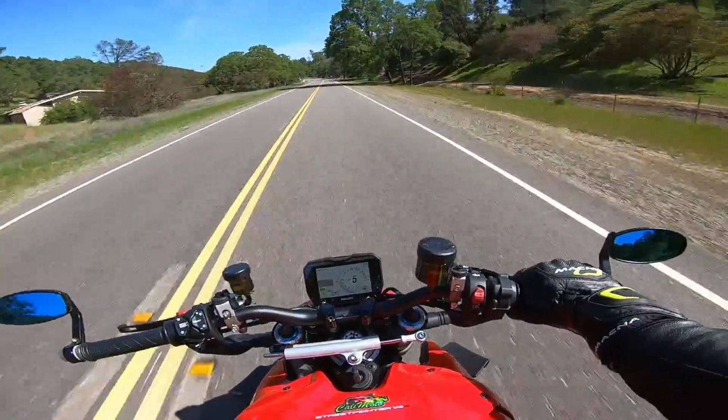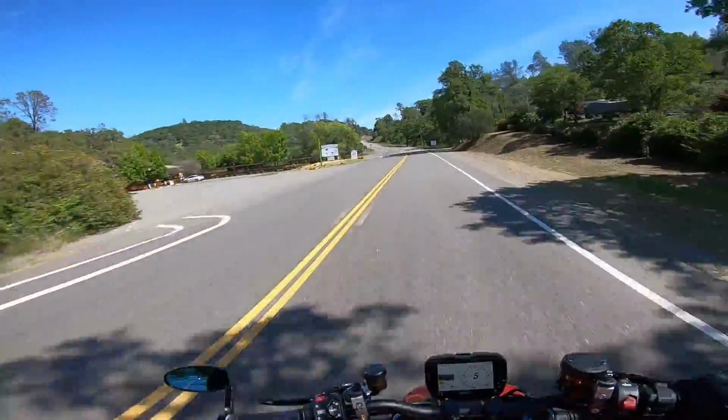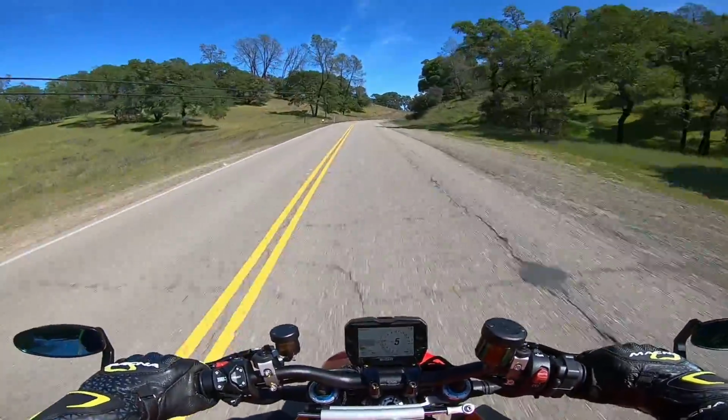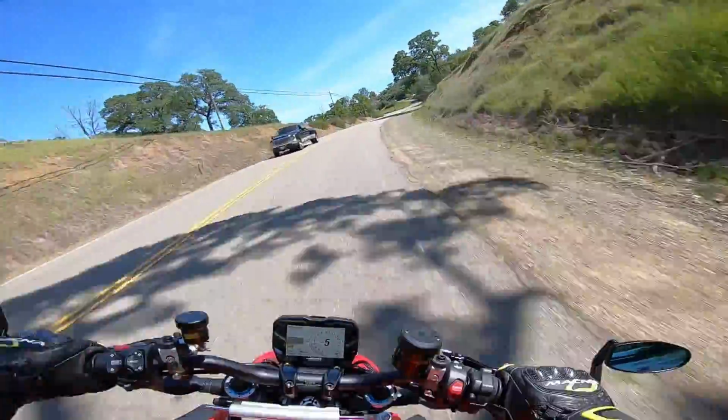With the first half of this ride, we kind of railed up to Calistoga, so we were running pretty good. But like I said, I'm taking it a little easy because we've got the popo around.